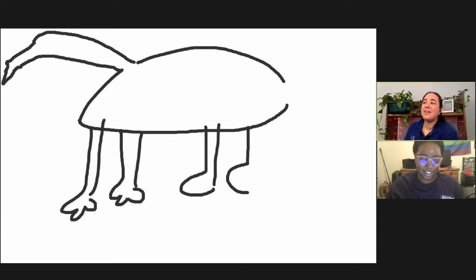And then going back to the face, there are two eyes at the base of this little pointy bit of the face. So there's one eye on each side. And then its mouth basically goes from its eye to the end of its nose.